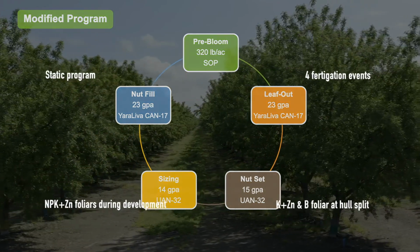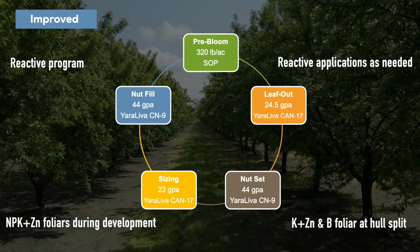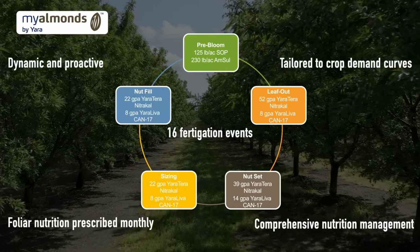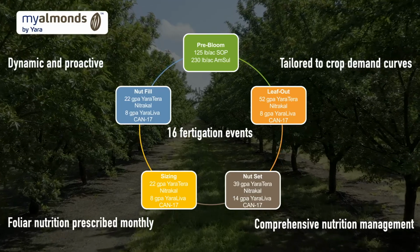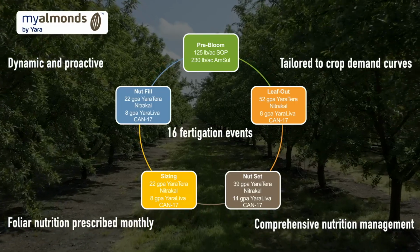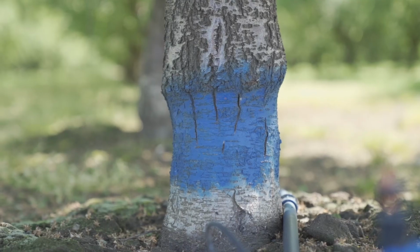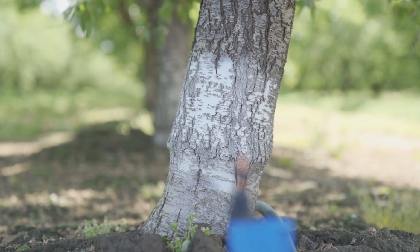The improved program relies on CAN 17 and CN9 for nitrogen demand, and this program is really designed to be reactive to emerging nutritional deficiencies. While the My Almonds program takes a comprehensive and proactive approach to crop nutrition, the fertilization schedule incorporates a high-frequency, low-volume approach, and the nutritional plan is amended throughout the season based on insights from digital tools, visual observations, and analytical data. In this presentation, we will primarily focus on the treatment level effects between the baseline and the My Almonds program to highlight the polarization of management styles that currently exist in the industry and to show the value of a comprehensive crop nutrition approach.